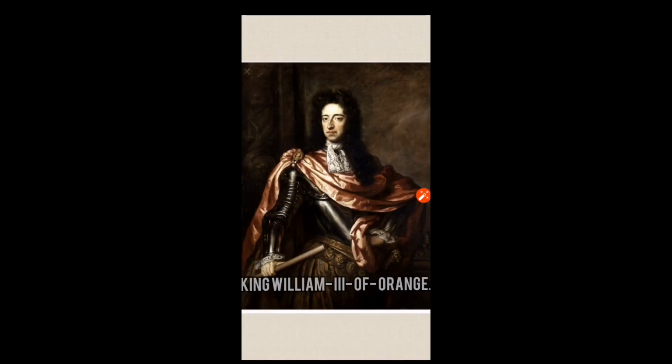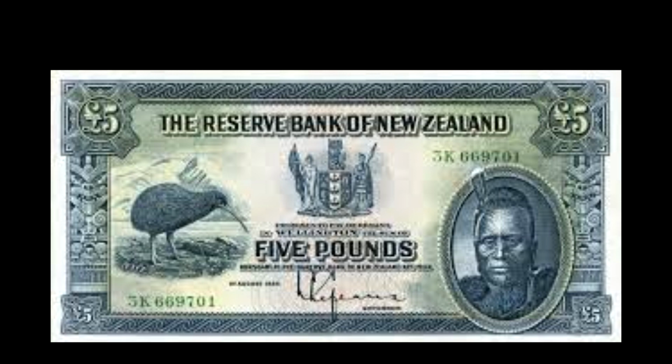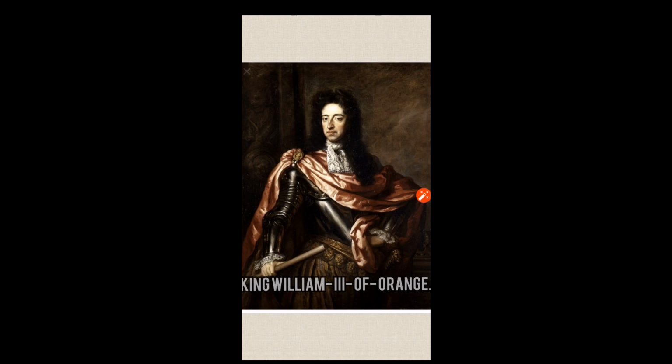So now we go on to King William III of Orange. He created the Bank of England Act, 1694, the Pound Note Act that we have with King Tawhio, 1888. We have the use of that pound note, and the Bank of England Act. He was credited with the municipalities of picking up the lease rents of the lands.